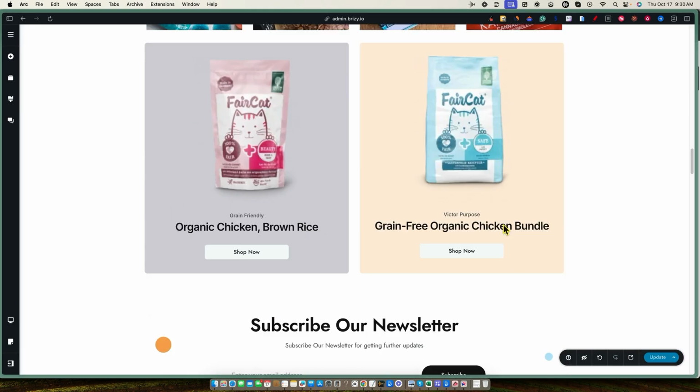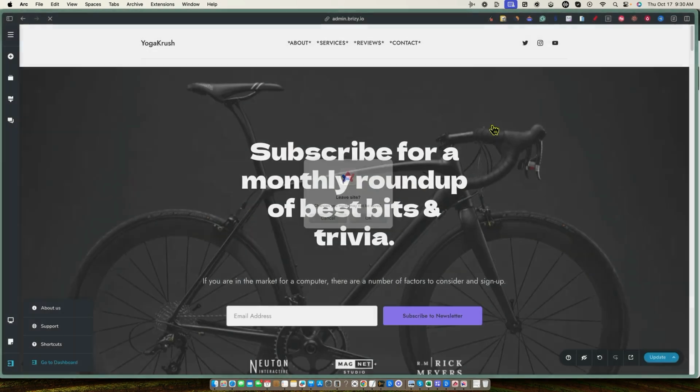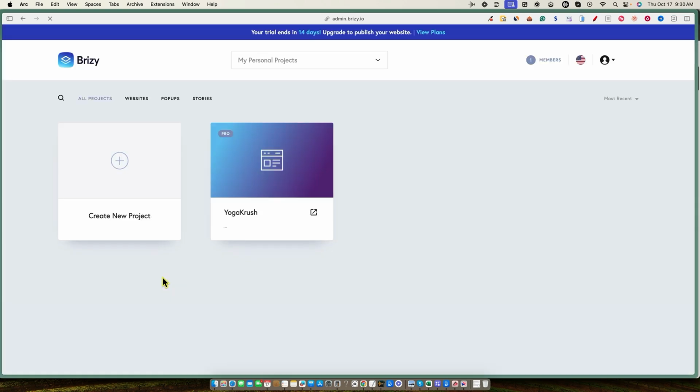I'm trying to see what else we can do here. So I'm going to go ahead and exit, go to dashboard right here. I guess we need to save. Okay, so we push the update button here. So it acts and functions a lot like Elementor or other tools like this. This is definitely a pretty advanced tool.